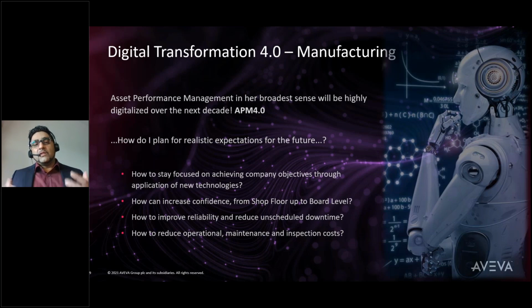And overall, we really want to be able to use that technology to then reduce operational maintenance and inspection downtime costs. So in the use case that you'll hear later from Jack, you'll talk about inspections and how that actually then couples together in terms of operational requirements.